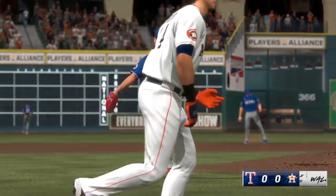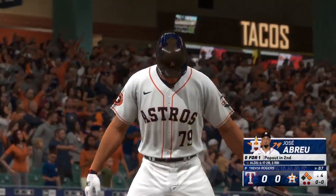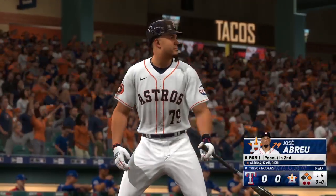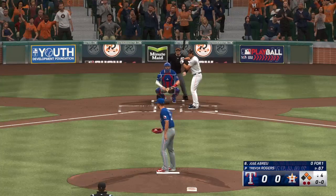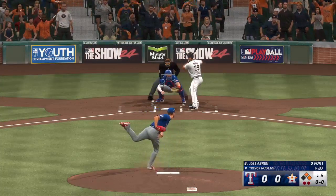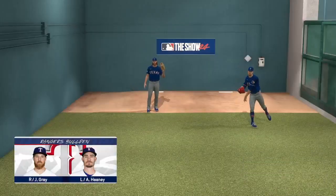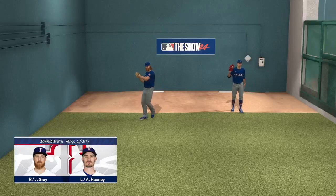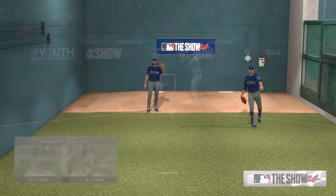Well, interesting. He went with the off speed and walked the hitter. Man, you've got to challenge the guy with the fastball. So first and second with two outs. And now José Abreu. He's 0-1. And the first pitch misses for ball one. Bullpen action for the Rangers. John Gray, the veteran right-hander, appears to be loosening up. Haney also getting ready.